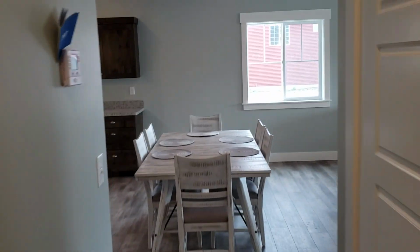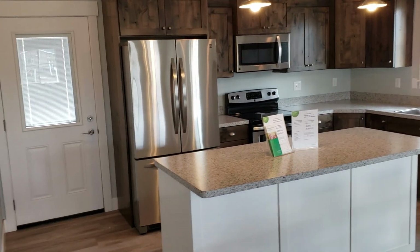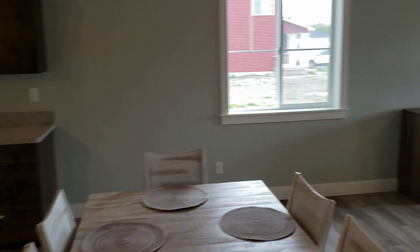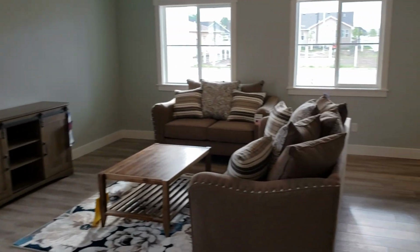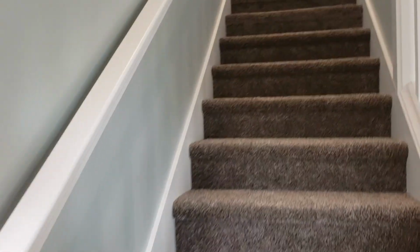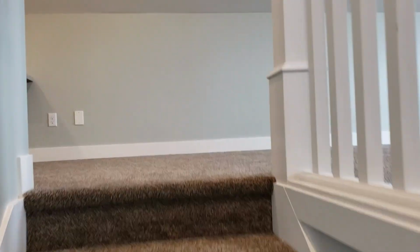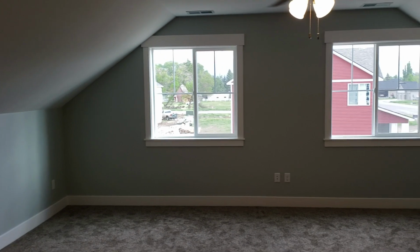Okay, let's go upstairs. Walk back in. You can see that you come into the kitchen again. Back door. Come to the front door. And top of the stairs, nice wide staircase. You come into this large open room.